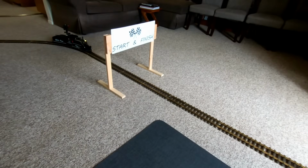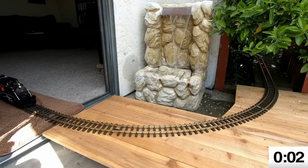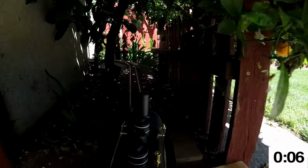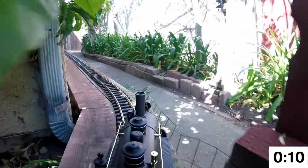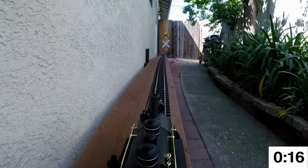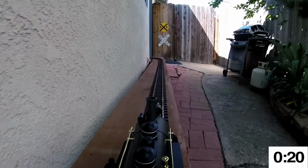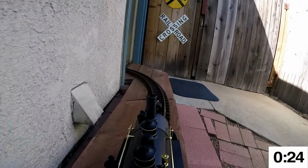I should mention that almost all of the model trains in my collection, including this model of the White Pass steam train, have really nice built-in sound effects, but I've decided to keep all the sound effects turned off for these time trials. So what you're hearing in the background is the noises that the train makes as it runs on the tracks through my house without any of the electronically created sounds that the model is capable of making.